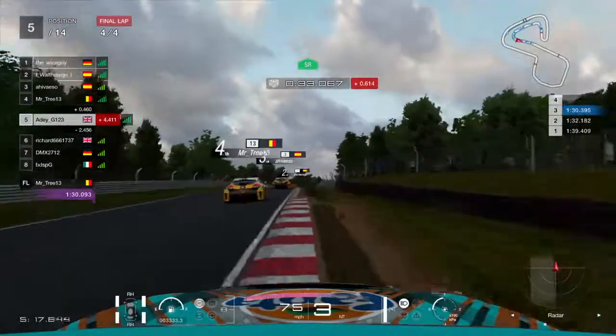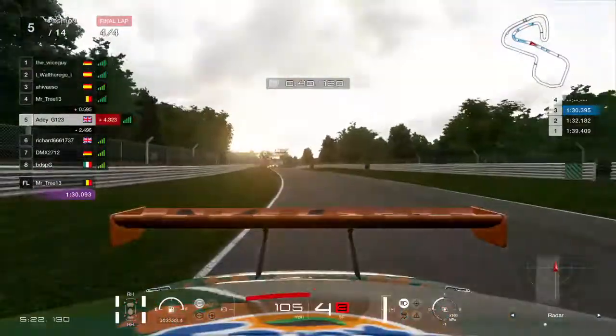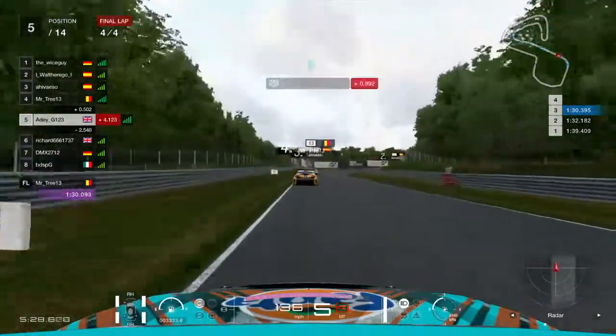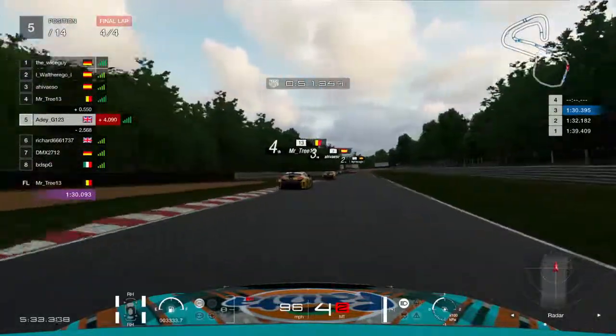If he went a little bit wide I had the line to do it then, but he managed to keep it going nicely, so no pressure from behind to worry about. Just going to try and pile the pressure on the guy in front now through the remainder of this lap, final lap.